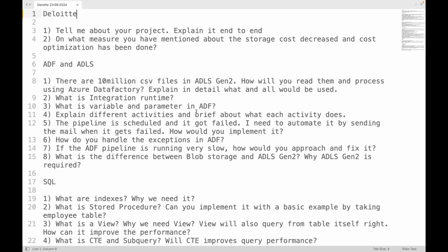The follow-up question was: what is integration runtime? Here I had to explain the different integration runtimes available in Azure Data Factory. The next question was: what is a variable and a parameter in ADF? Then the next question was where I had to explain different activities and briefly describe what each activity does. For example, in ADF we have lookup activity, get metadata activity, notebook activity, etc. So I had to explain them briefly.